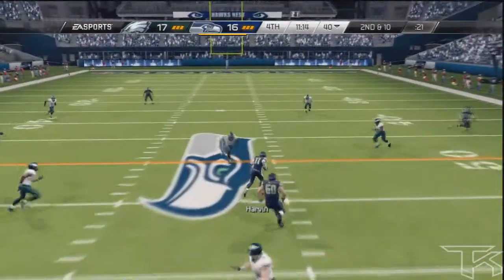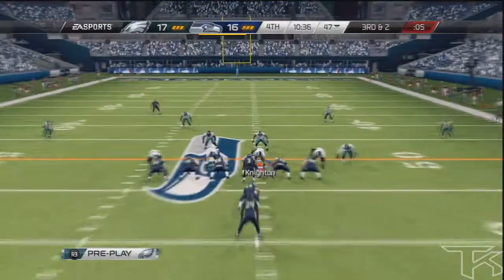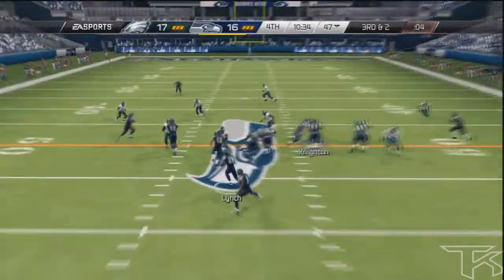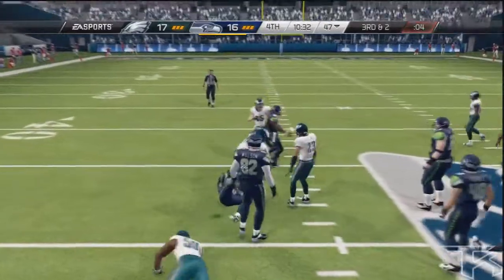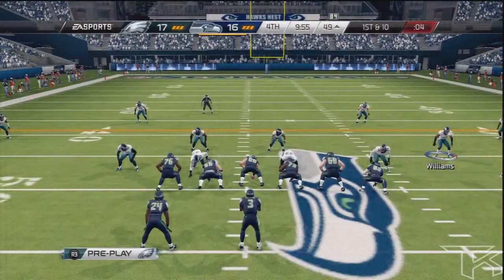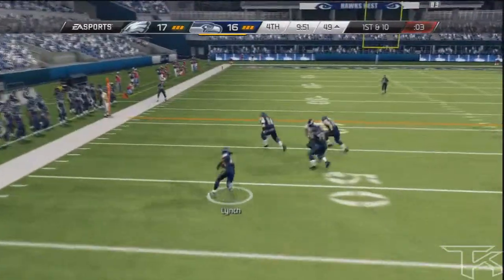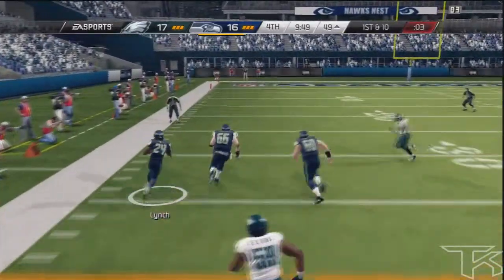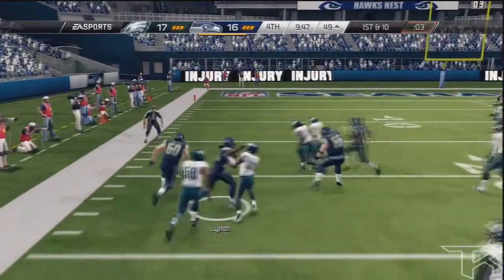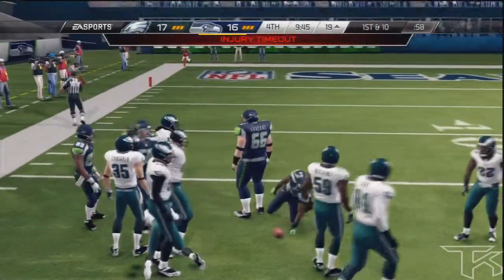And Russell Wilson drops back, throws, finds Harvin, who is then brought down by Quentin Groves to bring up 3rd and 2. The Eagles need this stop here to try to get their offense the ball back. He hands off to Lynch. Lynch has the first down and then is brought down by D'Amico Ryans, who has 9 tackles today. 1st and 10. Russell drops back. He's looking, throws, finds Lynch again. There is no one in front of Marshawn Lynch, but finally someone gets over there and is able to slow him down enough for D'Amico Ryans to catch up.